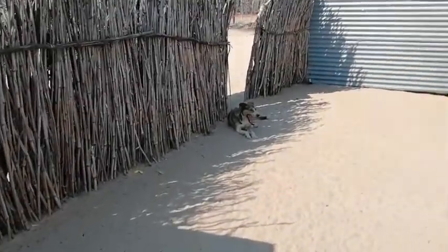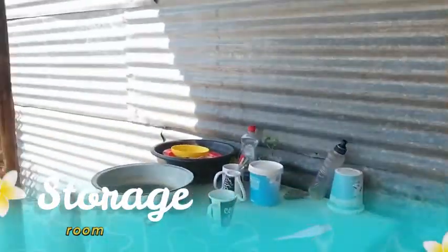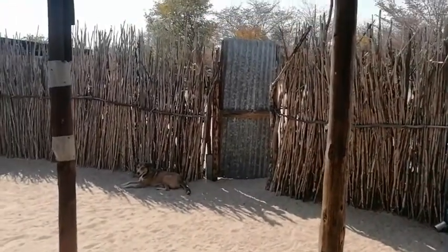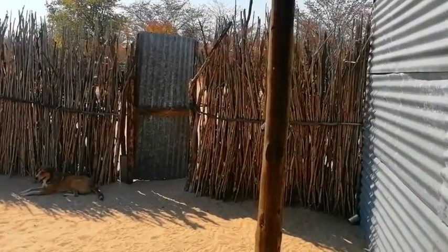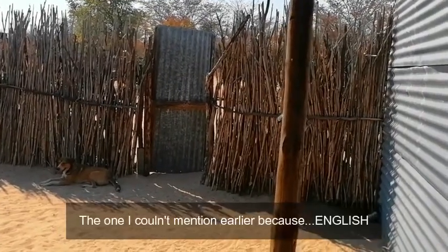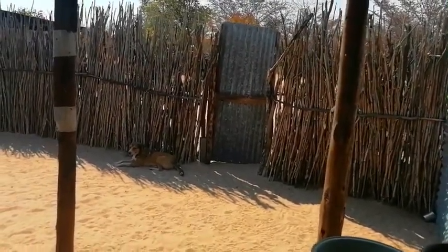All right, so over here we do have one of our doggies. Hello, doggy. Okay, so the other room that I want to show you guys is the storage room. This is basically what you see in front. Oh yeah, let me mention the material that is used. This is basically the mahangu dry stalk. So in Northern Namibia we don't waste any material.